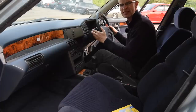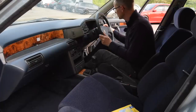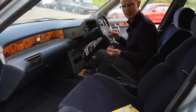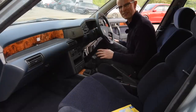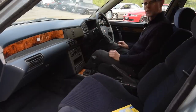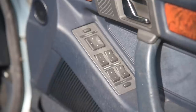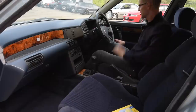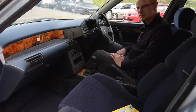The stalks here for your indicators and lights and wipers on the front are really quite interestingly sculpted. They're big slabs that look a bit like permanent markers or highlighter pens that are stuck out the side. I wonder if that was the inspiration for them. Oh, and finally, on the door over here, I've got my 4 electric windows, so that's quite cool. 4 electric windows and electric sunroof and electric mirrors. In terms of toys in 1990, this was pretty loaded.